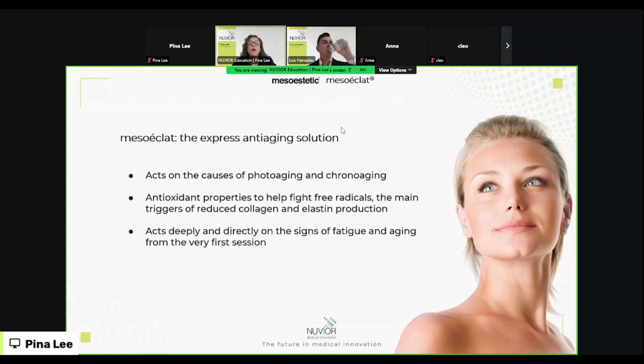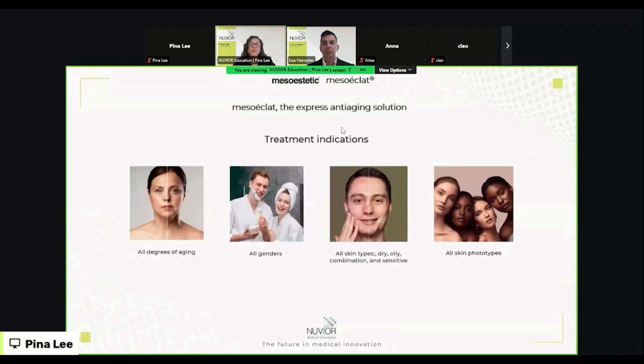Well, Mesoeclat will work on the causes of photoaging and chronoaging. It has superior antioxidant properties to fight these free radicals that are going to trigger the destruction of those fibers in the dermis. And it acts deeply on signs of fatigue and aging of the skin. So beyond aging, we can open this up for all sorts of indications. Of course, it's great on every level of aging.